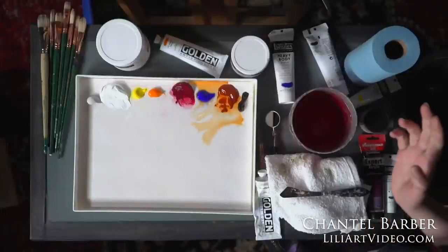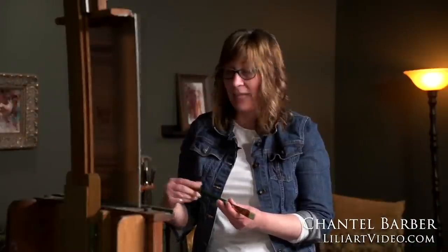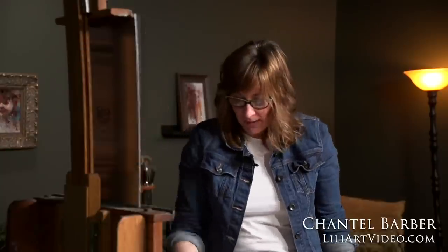So I'm going to go ahead and pick up my filbert brush, or actually I'm going to pick up a flat, and I'm using the flat for the initial stage of getting something up on this canvas, and then once I get some color up here, I'll begin pulling the form out.